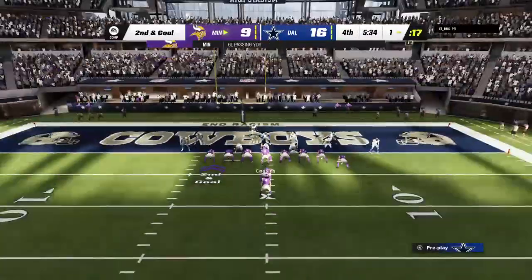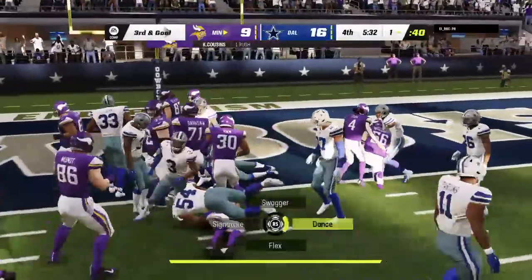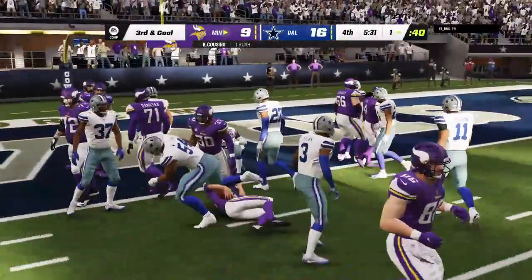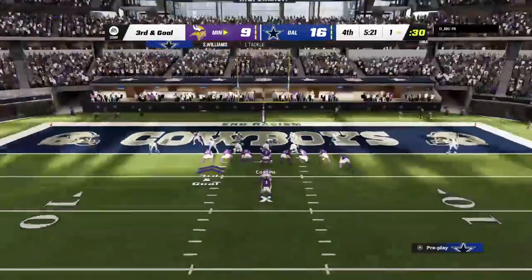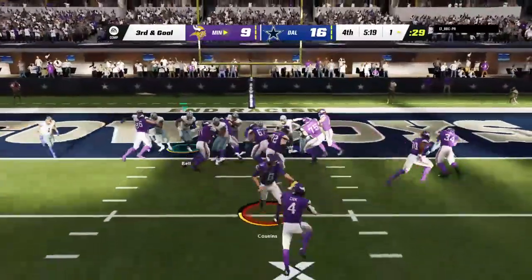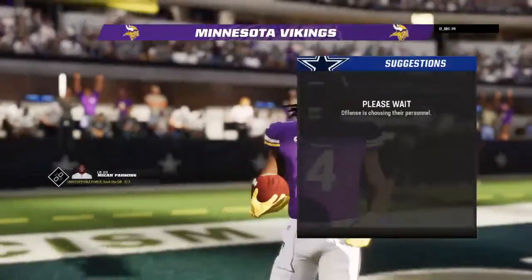If I'm them, I'm thinking about going at it 4 straight times. And he is not going to get in as the big bodies stop him at the 1. This Cowboy defense trying to hold him out of the end zone. They've run it to 3rd and goal. Cook is in. Touchdown, Minnesota.